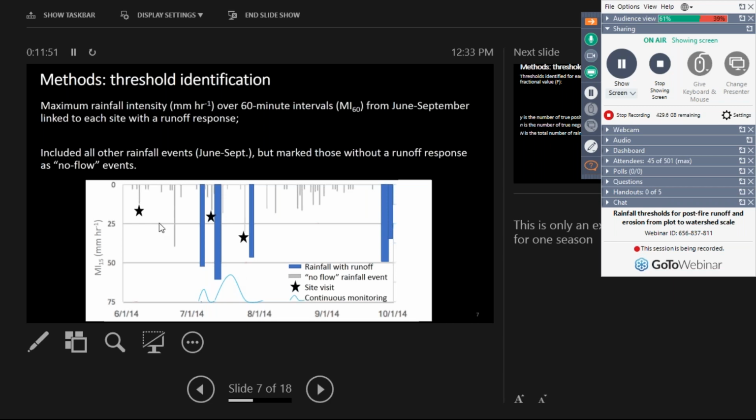So I did link, you can see in gray, these gray bars in the hydrograph, those are all rain events. So I kept those. I included all rain events from June through September. But those that weren't the highest intensity event for plots and hill slopes between site visits, those were marked as no flow. And the ones that were the highest intensity, you can see in blue here, those were termed yes response. They had a runoff and erosion response.